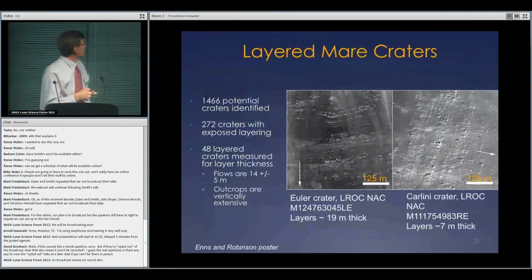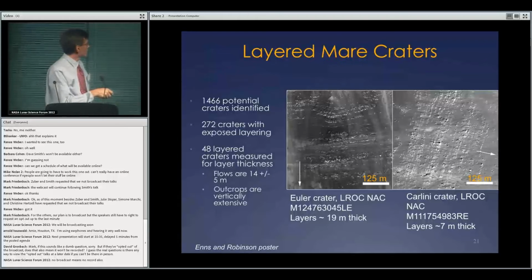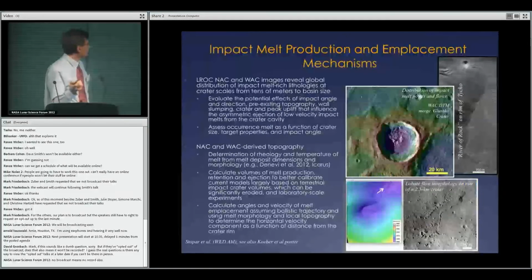Okay, we're imaging inside young craters in the mare and counting the number of layers that we see and then doing the geometry. And it's very common that these striations, which we're interpreting as actual flows or flow lobes, are on the order of 10 meters. This is just about everywhere on the moon, so now we're getting a handle on eruption conditions on the moon.